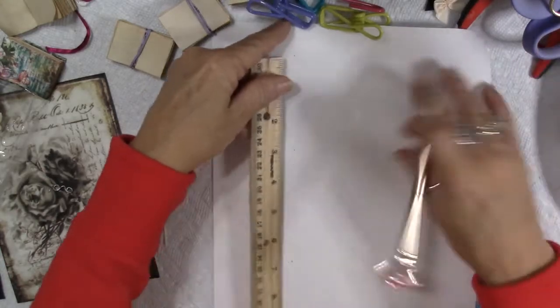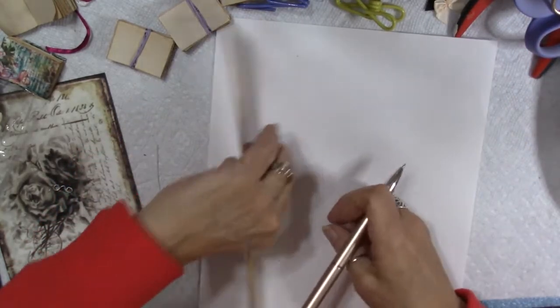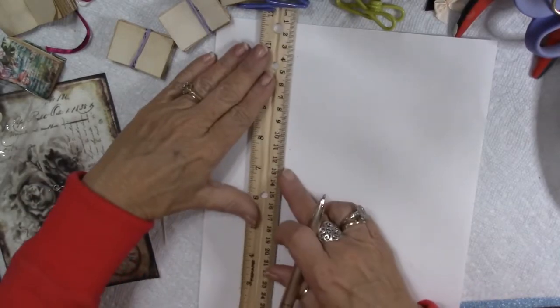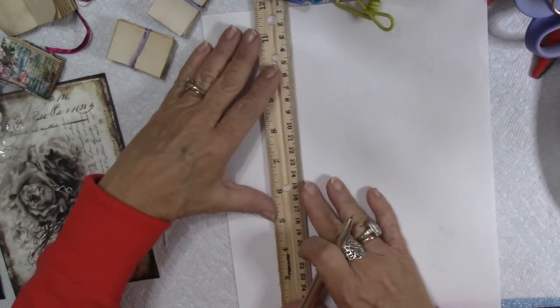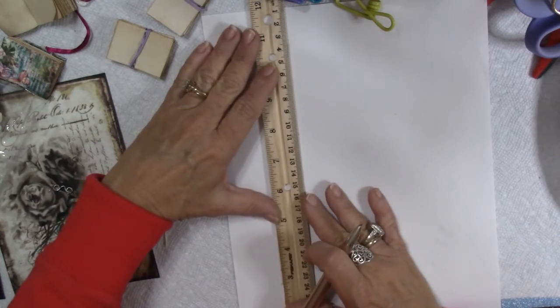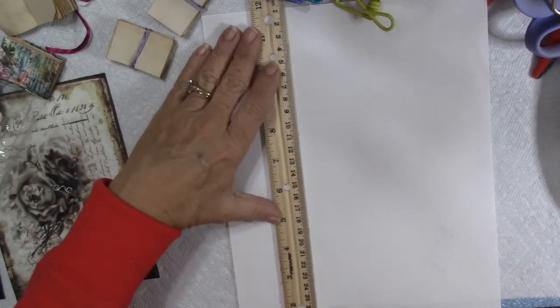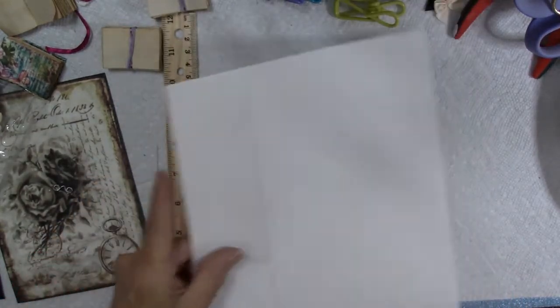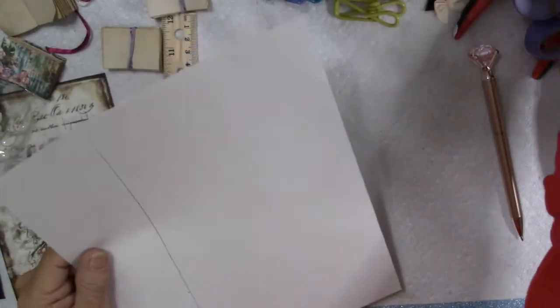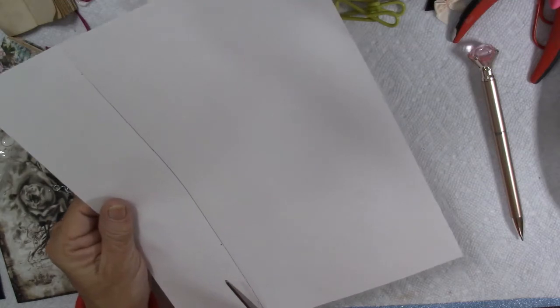Okay. And then I'll just take my ruler. I'm going to turn it around where it's not all cut up. And I'm just going to go along my little dots there. And there we go. So I'm just going to take this and cut it.